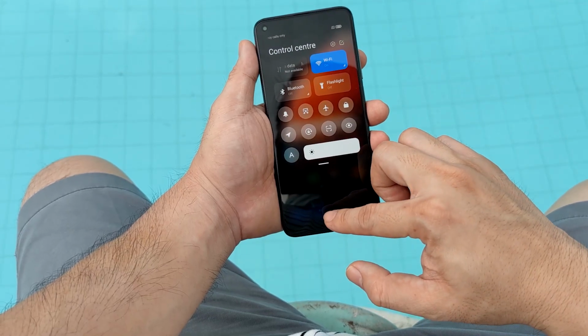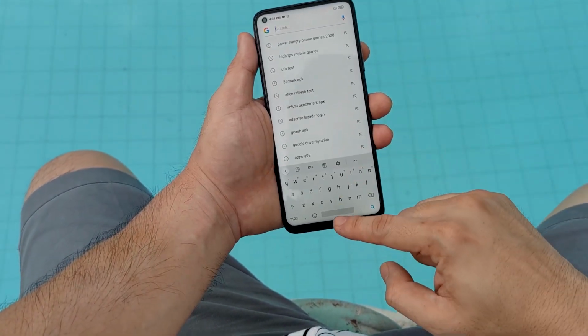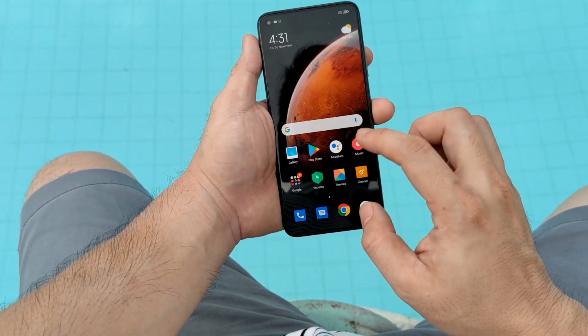The only thing that I can see is that it has a little bit yellowish tint on this phone as compared to the Mi 10T Pro. Now this phone tends to be a little bit yellowish when it's on full widescreen as compared to the Mi 10T Pro. Probably I can say the LCD panel on this one is not as good as that from the Mi 10T Pro.